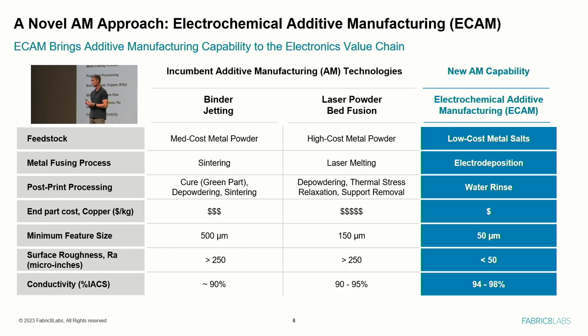High resolution, so I'll talk a little bit more about that in a moment, but feature size is in the range of 50 to 70 microns today. High surface finish, and then the capability to do pure copper, which is challenging in laser-based systems. You typically have to alloy the material because of the reflectivity of the copper, and in the sintering operation, it's challenging to get to the full density.